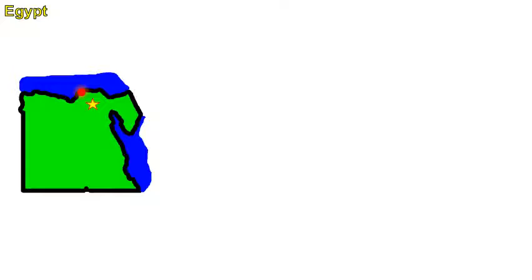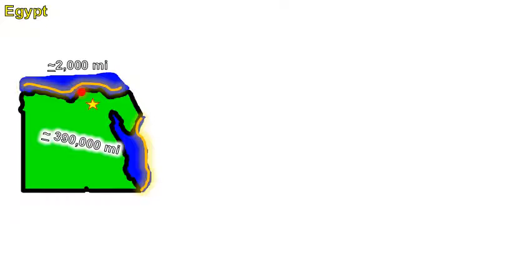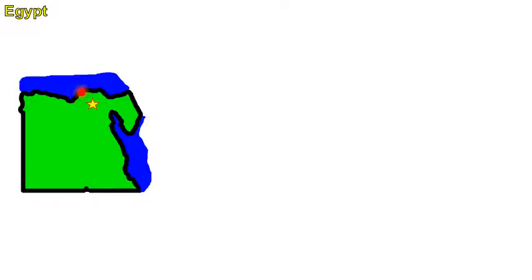Oh, Egypt's northern coast is stuck along the Mediterranean too. What, you hate Italy or something? No, let me explain. Egypt's other coastline is their eastern coast, boosting their total coastal length to 2,000 miles, supporting 390,000 miles of total area. Their eastern coast is along the Red Sea, which gives them access to the Indian Ocean as well.